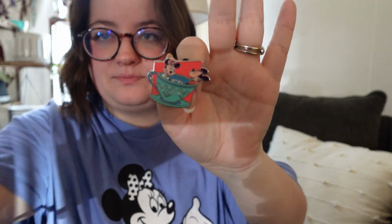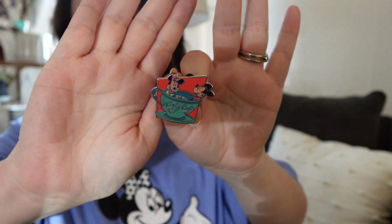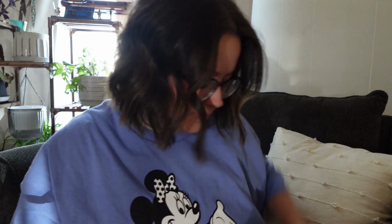And then got this teacup. There we go. This teacup pin. Very cute. Also not attached to that one, so I can trade that.